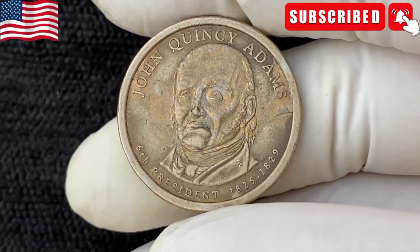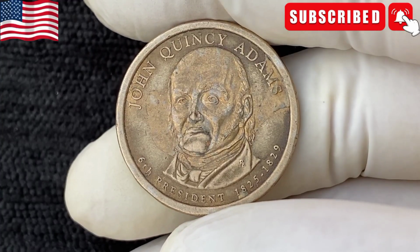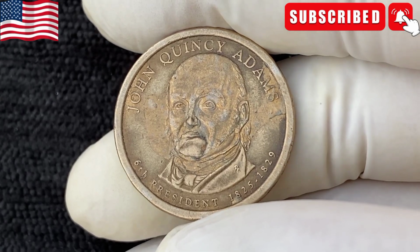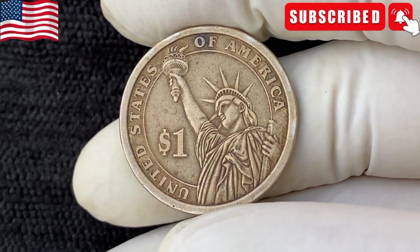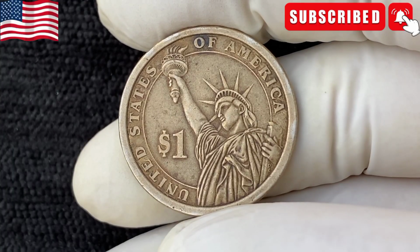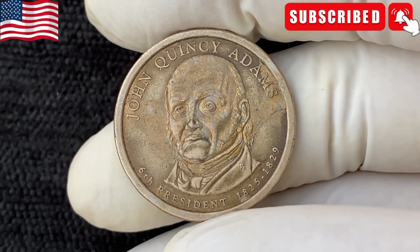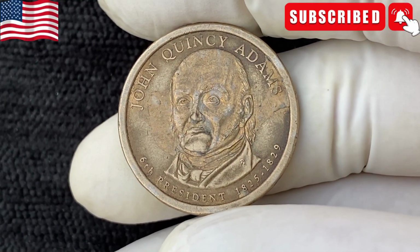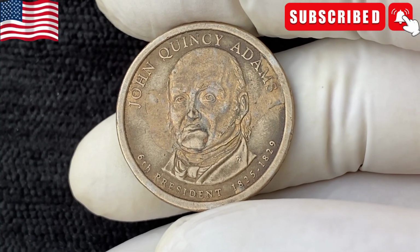The United States Mint began issuing presidential dollar coins in 2007, with the aim of honoring each of the nation's presidents in the order they served. By 2008, the Mint had already released coins for Presidents George Washington, John Adams, and Thomas Jefferson, and was moving on to the 6th President, John Quincy Adams. But here's where it gets interesting. The coin we're focusing on today is the 2008p presidential gold $1 coin that honors John Quincy Adams, the 6th President of the United States.